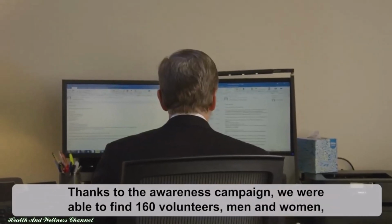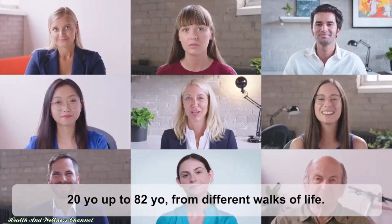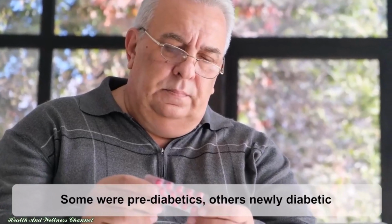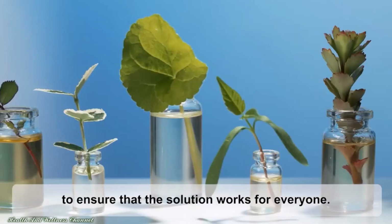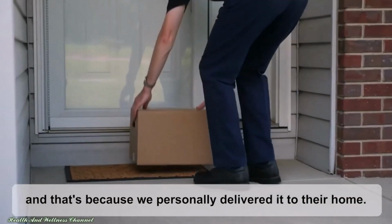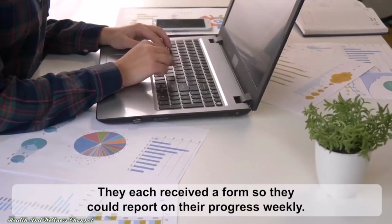Thanks to the awareness campaign, we were able to find 160 volunteers, men and women, 20 years old up to 82 years old, from different walks of life. Some were pre-diabetics, others newly diabetic, and some were people who'd suffered for 40 years with the disease, to ensure that the solution works for everyone. All agreed to try our treatment for 180 days, and that's because we personally delivered it to their home. They each received a form so they could report on their progress weekly.